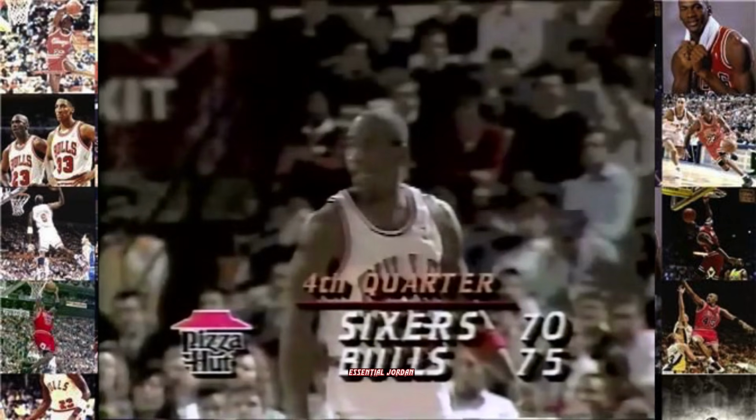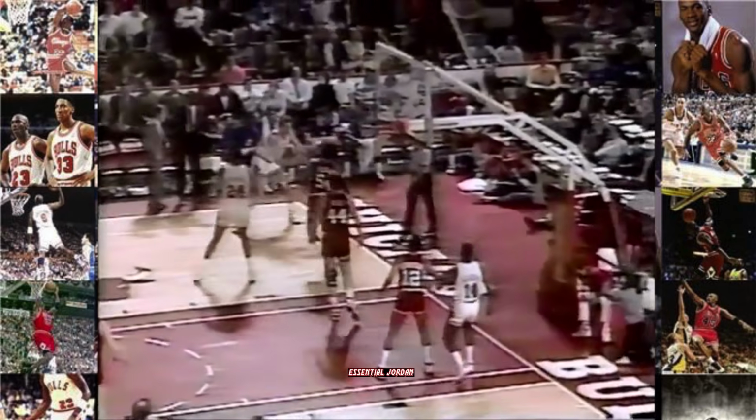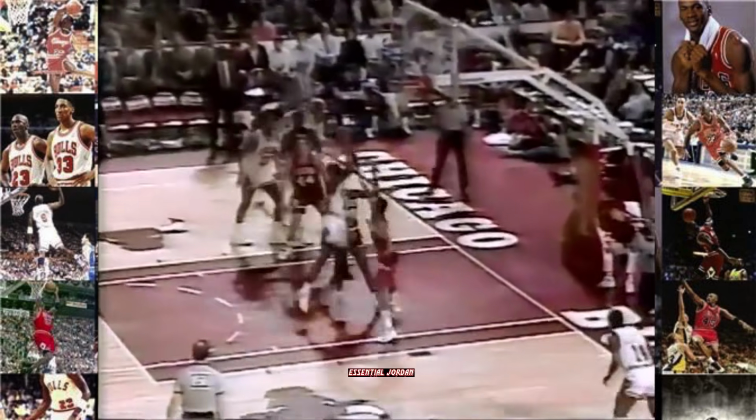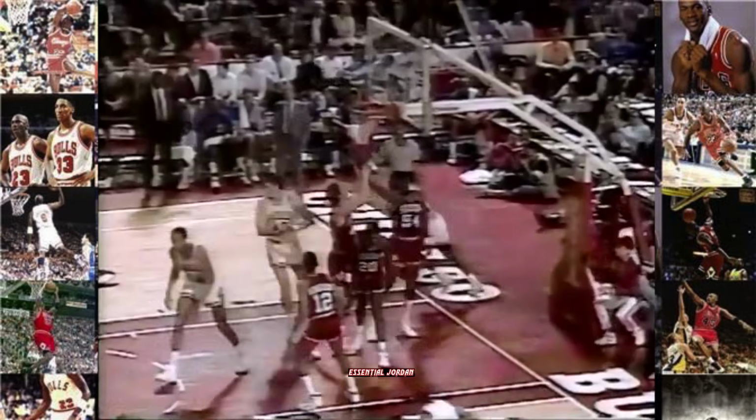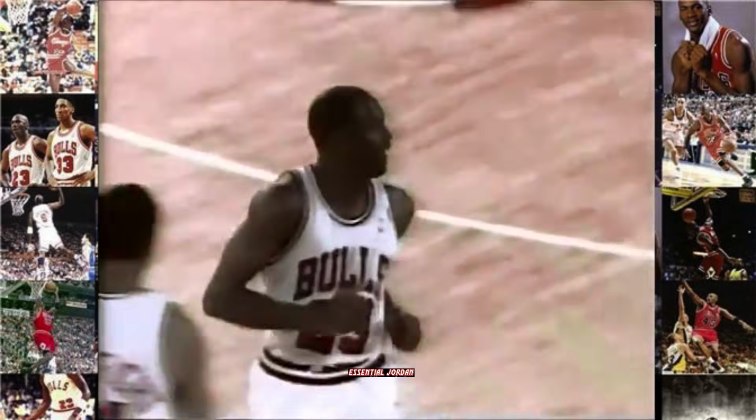Poked it away, and Jimmy again, quick timeout. Now the reason for all the quick timeouts, Jimmy doesn't want the crowd to get into it. The Bulls 75, the Sixers 70. Corzine raises up, nope. Rebound, Corzine. In the middle, Jordan goes to the glass, spins it up and got it. Acrobatic move by Michael Jordan.